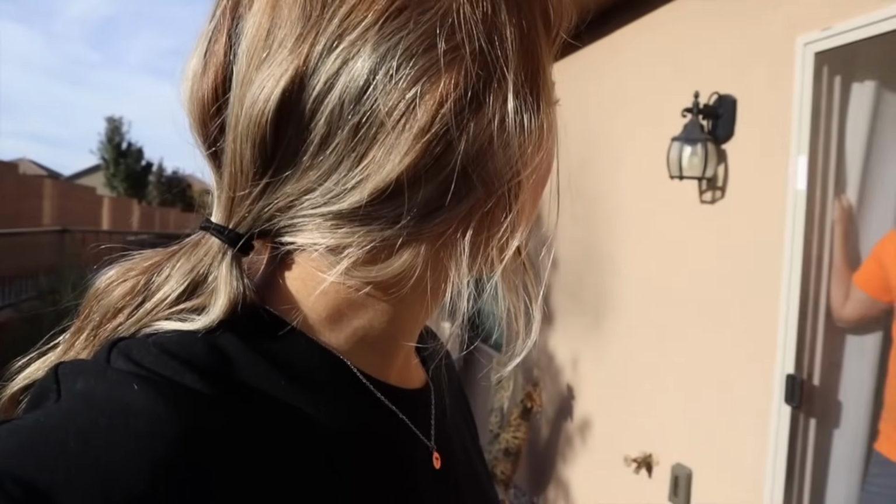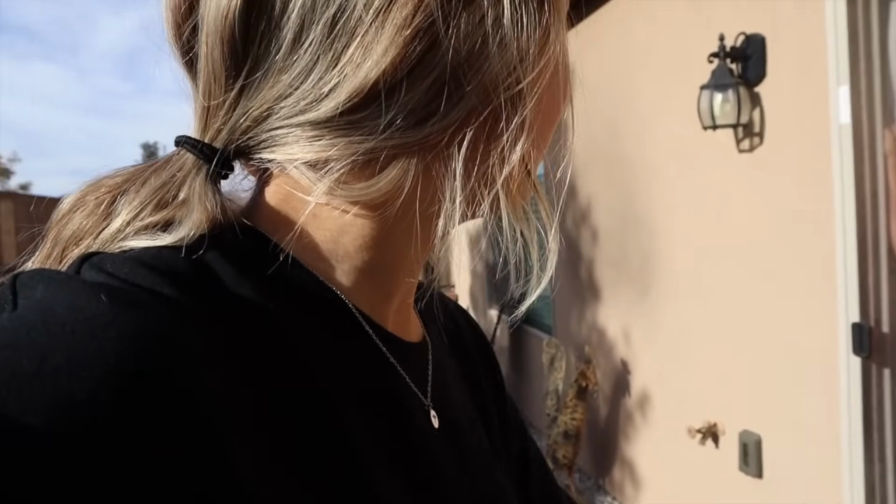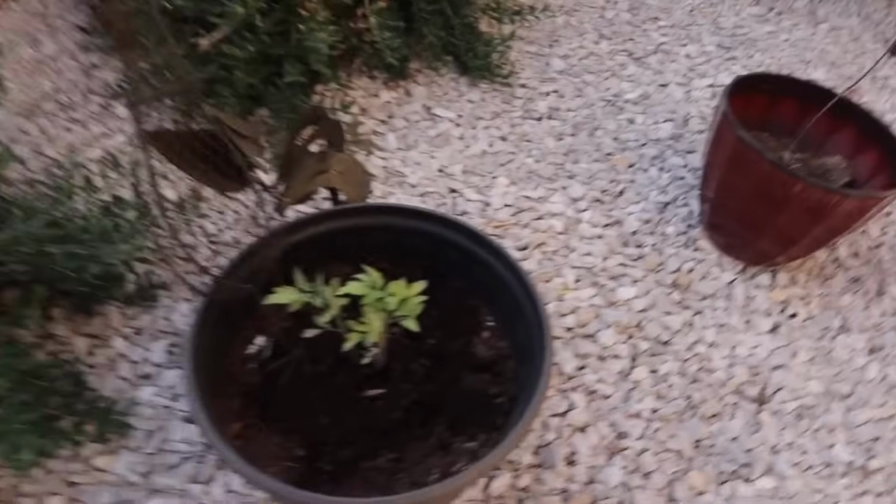Anyway, here's our backyard. This was Branson and Mara's old house, by the way. Branson left his grill that we haven't used yet. I guess we could start cooking chicken on the grill instead of in the air fryer. Anyway, we have a grill. We have a tomato plant that I didn't know we were going to have.